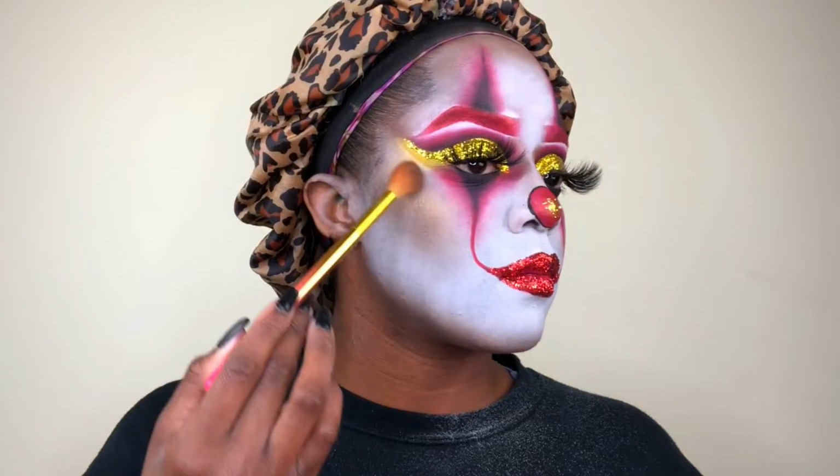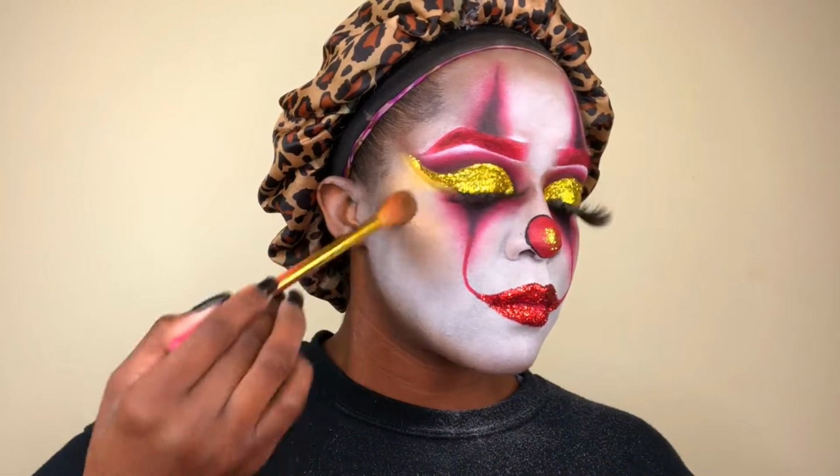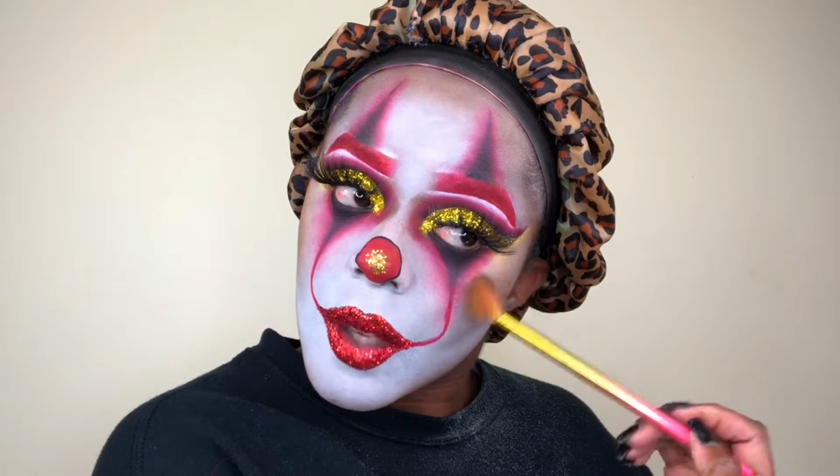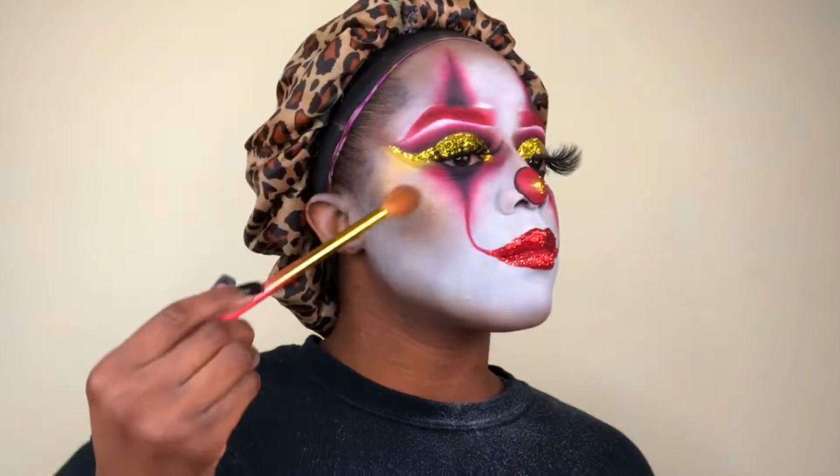So I did take the highlight from the Jungle Book palette, that yellow gold shade. I can't exactly remember the name of it, but I did pop that on my highlighted areas, like the bridge of my nose and my cheekbones.